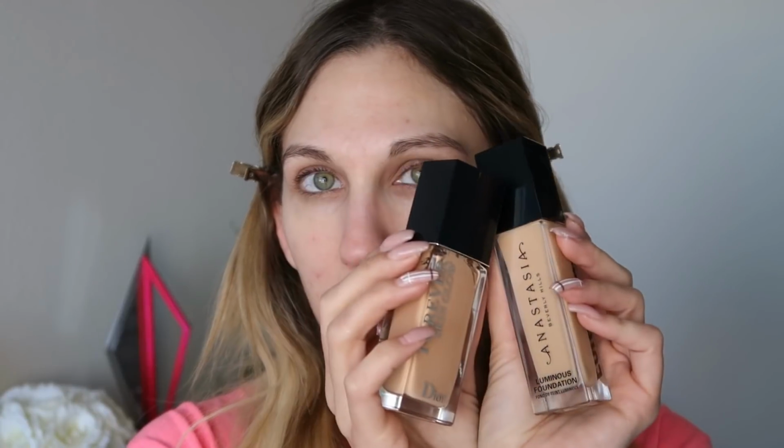I'm actually gonna mix two foundations. I'm gonna mix the Anastasia Luminous foundation in 220N and then the Dior Forever Skin Glow in 2.5N. Anastasia is a little bit light, Dior is a little bit dark. I like both of these foundations. So I'm just going to mix them both, and I'm gonna use one of my beauty blenders that I got in that Hot Fudge Sundae set that I picked up from Sephora recently during one of the sales, one of my sale hauls, if you will. So I'm just gonna do a pump and a half of each or so. So that is what I'm going to do for foundation.